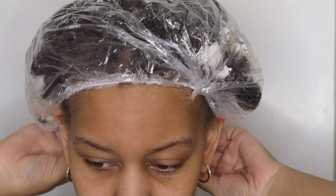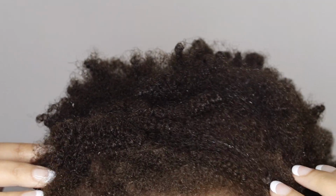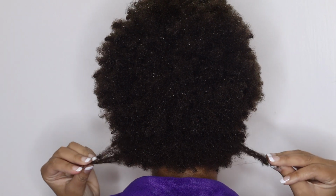All done with both sections, so now I'm going to go sit under my hooded dryer. Alright, so now I'm done rinsing out my hair, so I'm going to take off my bag and show you guys what my hair looks like. My hair feels super, super soft. I don't even think I can detect which side is which at this point.